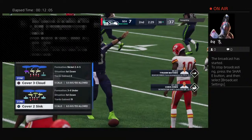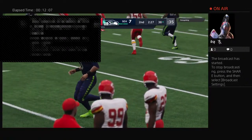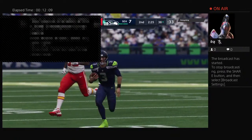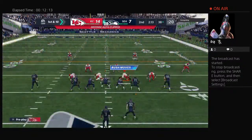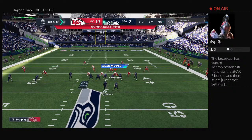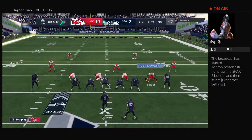The rushing numbers for Wilson, maybe down from earlier in his career, but he's still a threat to go, showing it there, picking up the first down. 38-yard line. So now 1st and 10 in Chiefs territory at the 38.